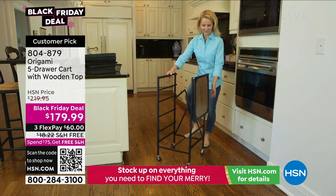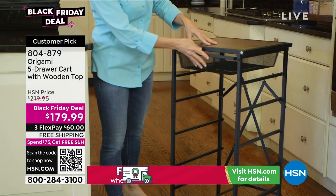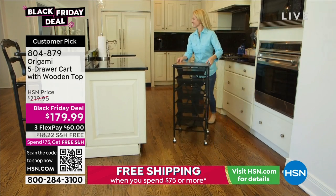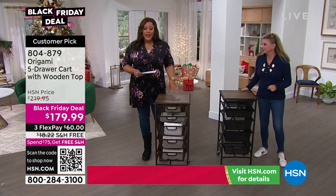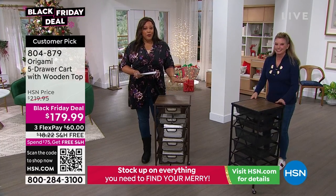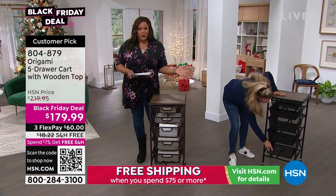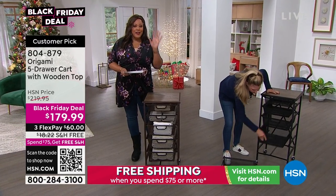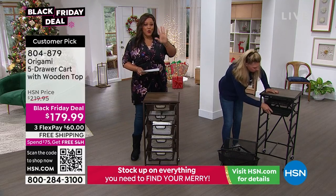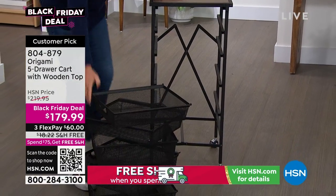Think about how much this weighs, with all steel and wood. You're talking over 20 pounds, and it's free shipping. I love this. $179.99 is our Black Friday deal. So we knocked $40 off, and you have the free shipping on something that is over 20 pounds. This is putting the O in organization. And with 5 drawers, you make it your own. Do you want to put this in the kitchen? You want to put it in your closet?